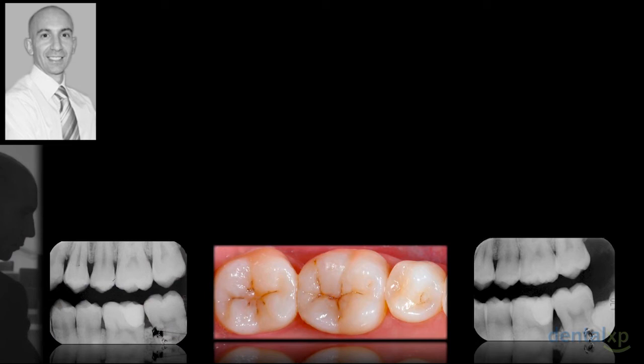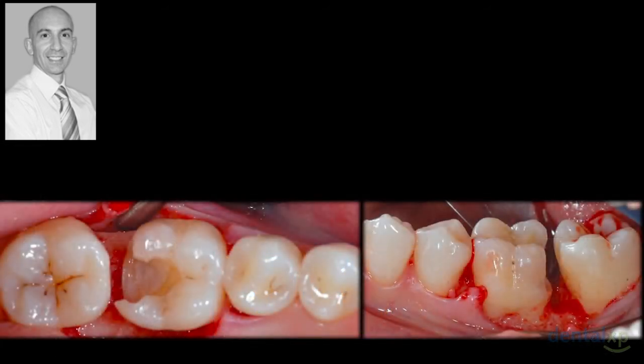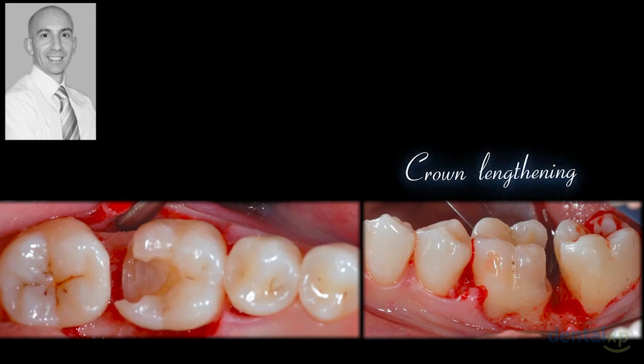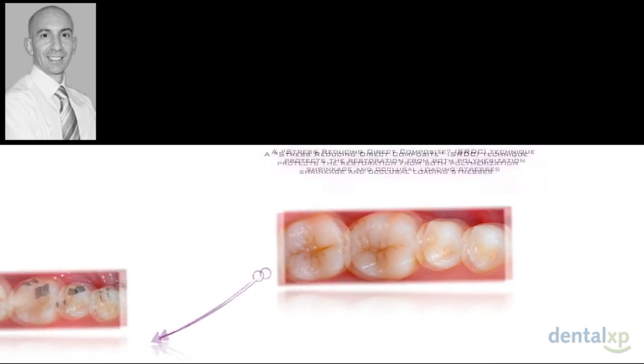One of the basic steps when I completed this restoration, this final result, you can see that we have some invasion of the biological width, was to complete a minimally invasive crown lengthening procedure just in the proximal area in order to allow then the isolation of the field. This is key in order to place the rubber dam and perform a reliable restoration. So you need to take care of the gingival tissue first. So a stress-reducing protocol protects the restoration from both the stress from polymerization shrinkage and occlusal load.